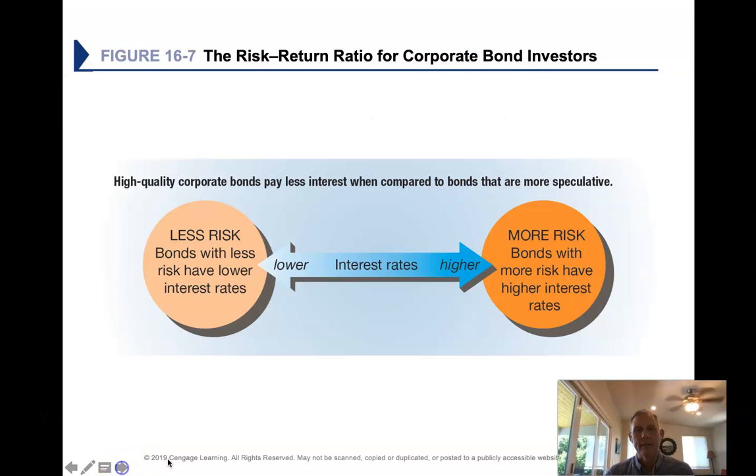Now, here's the thing: the risk-return ratio. If the bond is a really highly secured bond, like a GE bond, the interest rate's going to be lower. So if I give GE $100, that bond may only be worth a 5% interest rate at the end. Whereas if it's a really risky bond, like a startup or a company that has some leverage or finance issues, they're going to have to pay me more money at the end. My risk is great enough that you're going to have to give me a higher interest rate in order for me to give you that money for the bond. So same thing: the more risk, the more I should make. The less risk, the less I'm going to make.